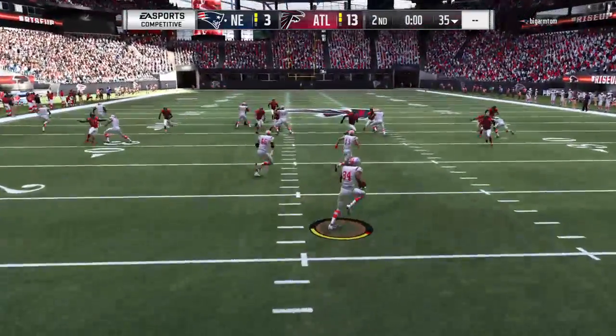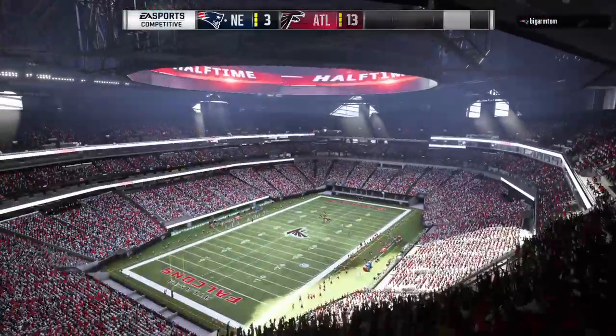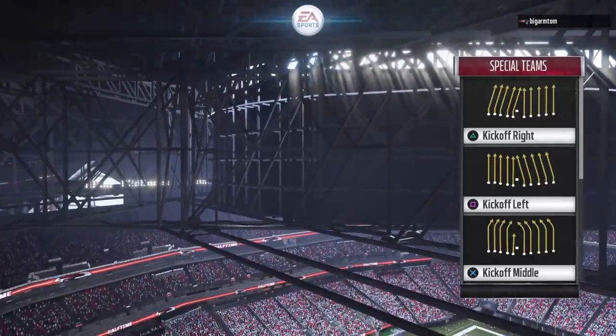On the return, here's the dangerous Cordero Patterson. Oh, look at the juke. So we've hit intermission. It's halftime. This is the NFL, and it's a presentation of EA Sports.